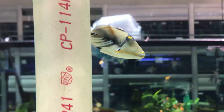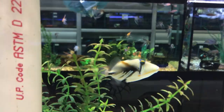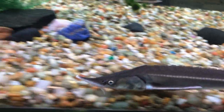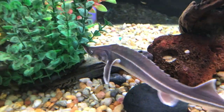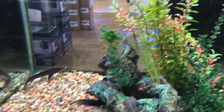So that right there is a trigger fish. Huge difference. Very, very big difference. Very similar, very big difference. This looks like a sturgeon. Those sturgeons grow up to like 200 pounds. I don't think it's gonna get to 200 pounds in this tank, but remember guys, be careful what you buy because they look small and cute in the tanks, but they get really, really big.